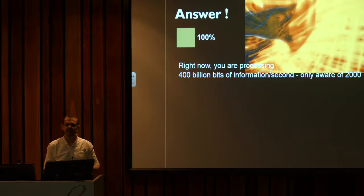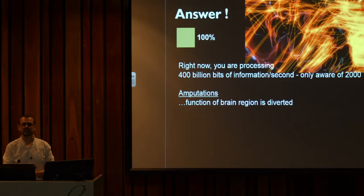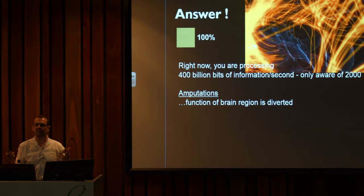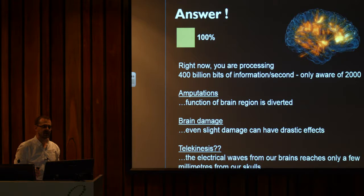There's a few other reasons that we know that we use all of our brain. If you have a limb amputated, the part of the brain that controlled that limb will be diverted to controlling another part of your body. So it gets reused. And even slight brain damage can cause massive, drastic effects. And that's not really consistent with this idea that 90% goes unused.